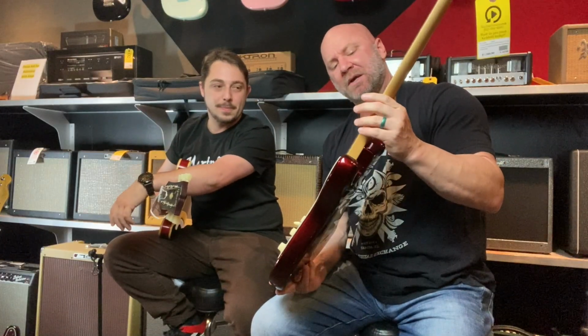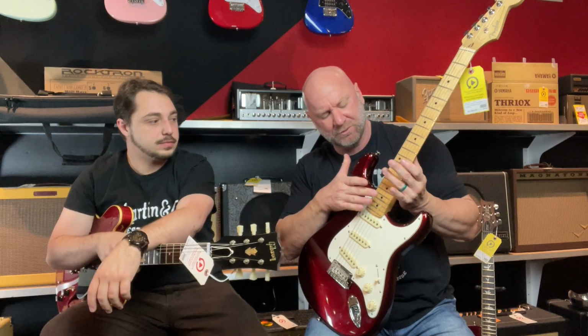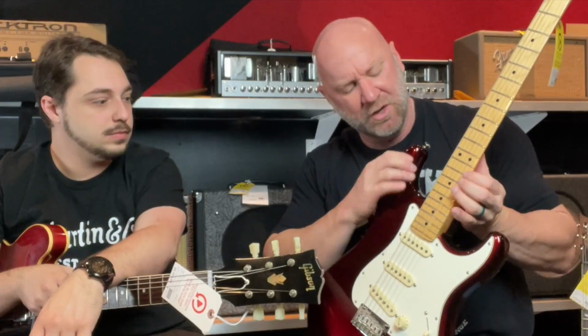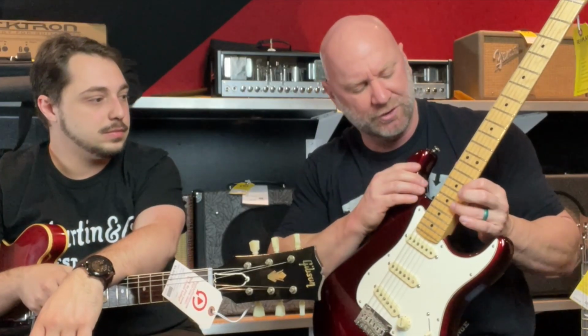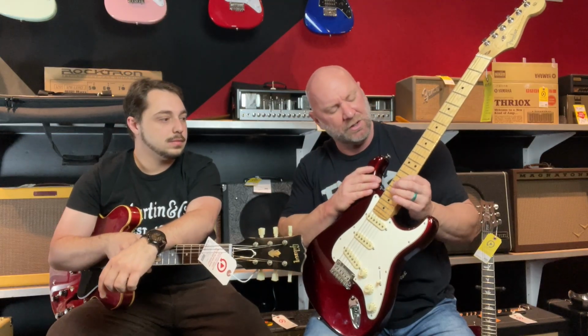And I like the spacing of the frets on most of the Strat guitars. Some Strat guitars, or some other types of guitars, the frets are a little bit closer, but these have enough space. My fingers are kind of chubby, so these have enough space in between the frets to clearly play those notes.